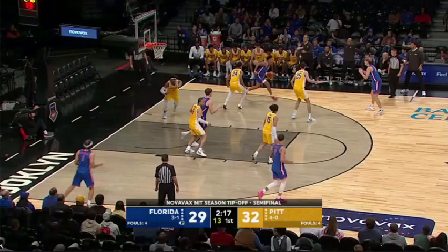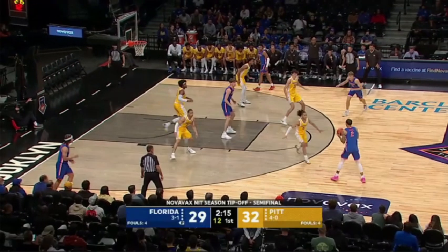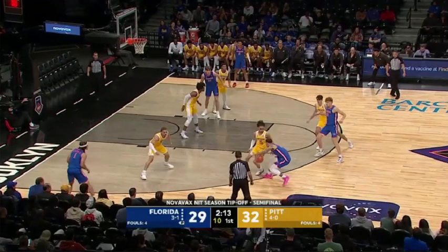These aren't always going to be out of slips necessarily, but just how effective Florida was with their interior passing and why I think that's going to be a problem for Pitt going forward. So play this first one out here. This is going to be a really good example of why the hedge did not work at all.